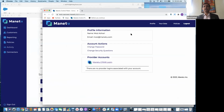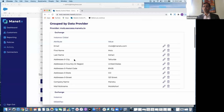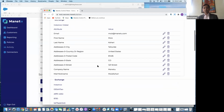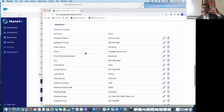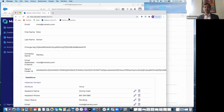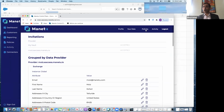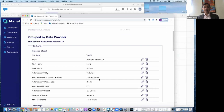So a consumer may come in and log in to their profile, and they may look to see exactly what information a particular provider holds on them. They can see exactly the information that this provider holds on them, within which databases, what information they hold in which databases, and what that information is, okay? Now, further, the consumer also has the ability to see what policies they have agreed to. So they can see whether they have consented to a particular policy that that particular provider might have provided, okay?